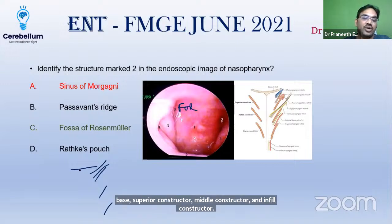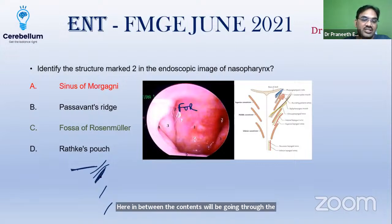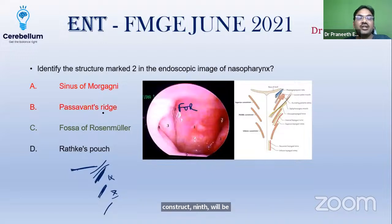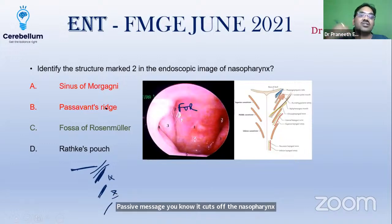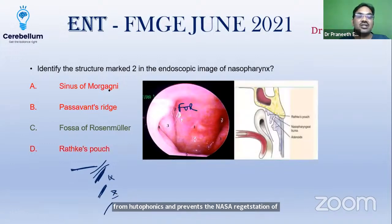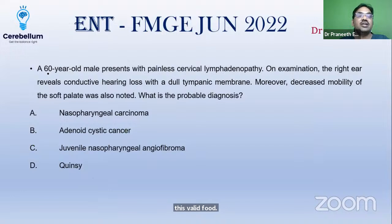Your eustachian tube will be going in between the skull base and the superior constrictor muscle. In between superior and middle constrictor, 9th cranial nerve will be there. Middle and inferior, 10th cranial nerve will be lying. Passavant's ridge cuts off the nasopharynx from oropharynx and prevents the nasal regurgitation of the swallowed food. Rathke's pouch is a congenital persistent abnormality.